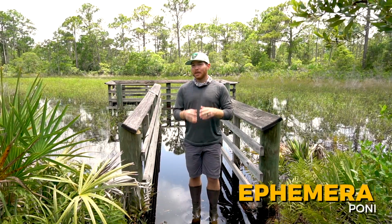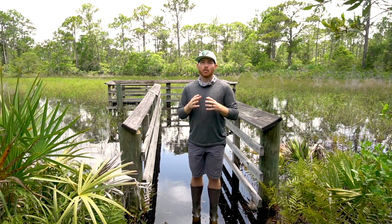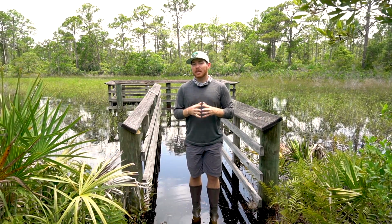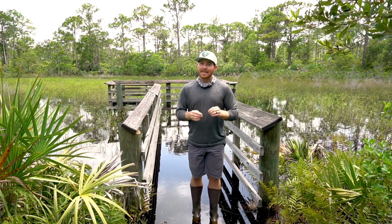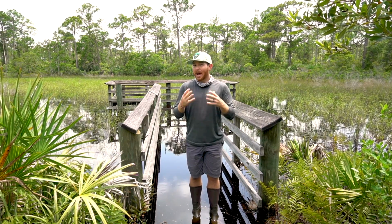We've made our way to an ephemeral pond. Now, another name for this area is a depressional wetland, and it's quite wet right now. And that's because we're in the summer months, or the rainy season. But if you were to visit this exact same location during the winter or the dry season, much of this water would actually be gone.